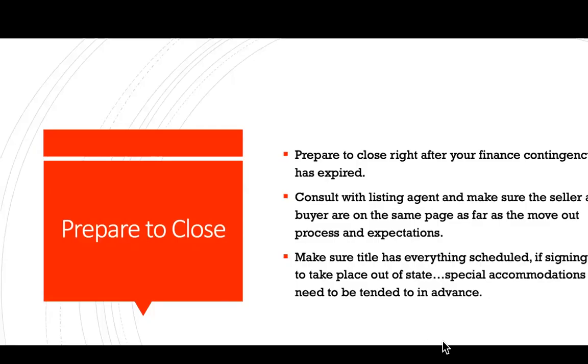Okay. Prepare to close, and I'm going to go into our contract. So right after your finance contingency has expired, your 21 days has gone through, you're getting the loan, you're good to go. You want to consult with the listing agent and make sure the seller and buyer are on the same page as far as the move out and the process and the expectations. You want to make sure you instruct the seller to keep utilities on and the buyer to transfer utilities into their name. Make sure title has everything scheduled.